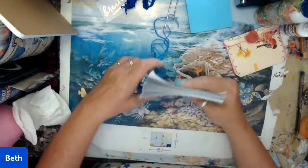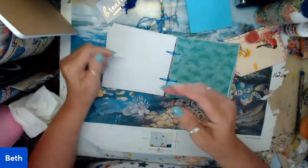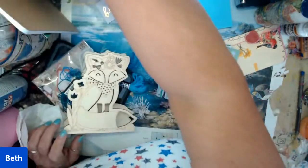I like it because it lays open. That's the reason why I like it. And I've done it a million times. And right over here, see if I can find it.